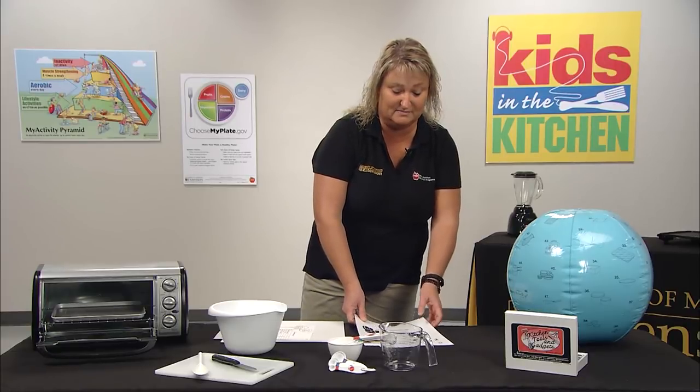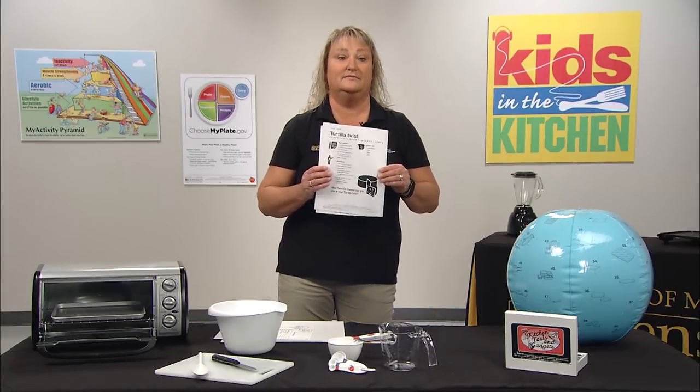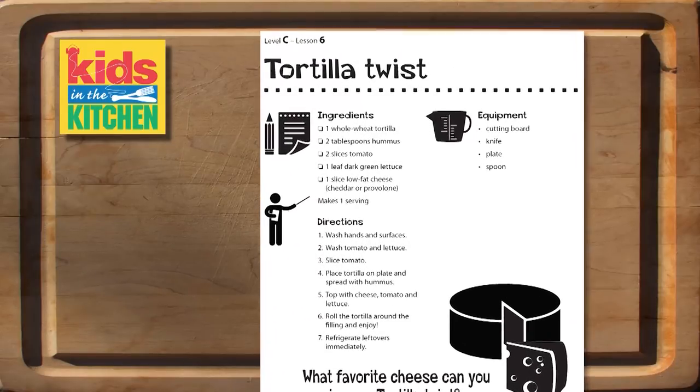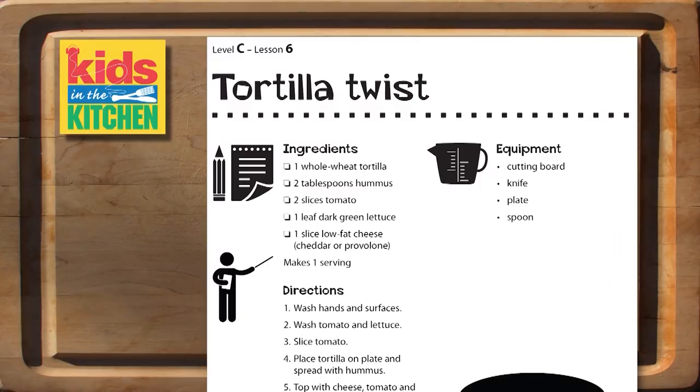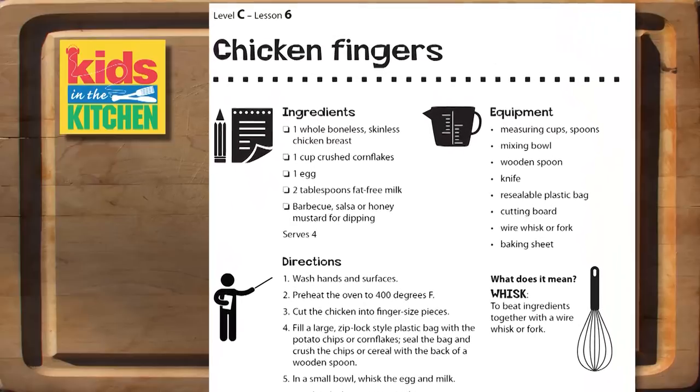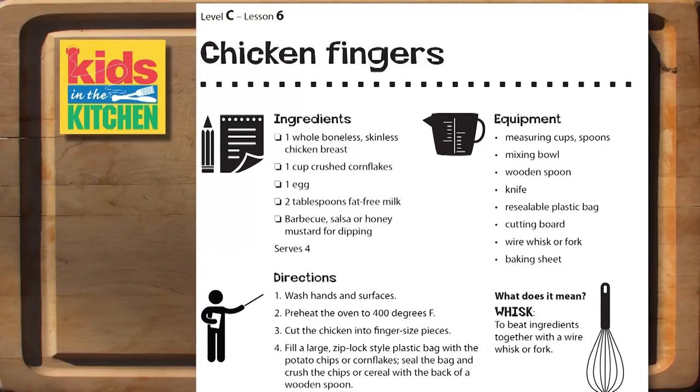Now, getting on to the kitchen. This is where they're going to have a couple recipes. Once again, there's two recipes. The first one, the tortilla twist, does not require a kitchen. So it's a great one if you're not going to have a kitchen source, an oven source. For the next recipe, chicken fingers, you want to make sure that you have a kitchen. An oven is definitely the best way to go.